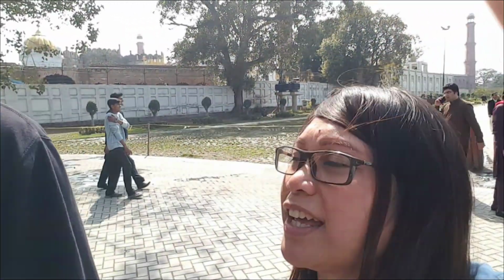Train ride. This bag, it's okay, I put it around my... What is Shahi Qila? Shahi means like royal. Royal fort.